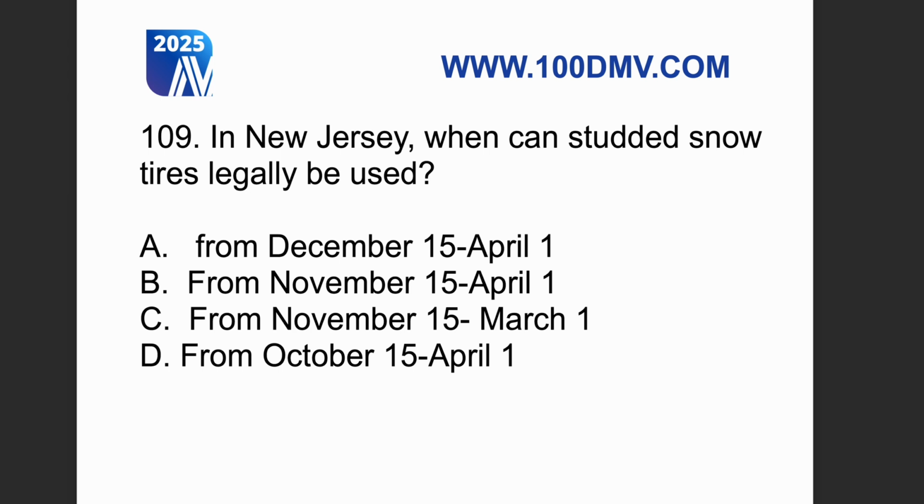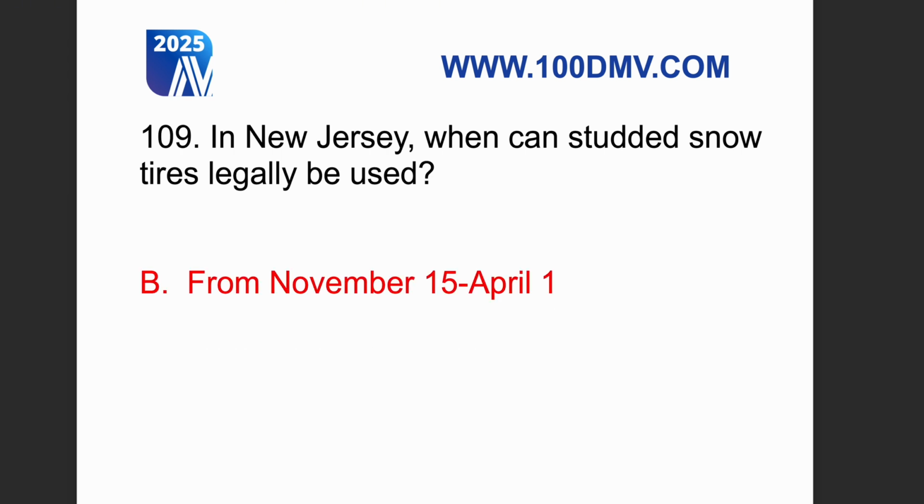109. In New Jersey, when can studded snow tires legally be used? A. From December 15th to April 1st. B. From November 15th to April 1st. C. From November 15th to March 1st. D. From October 15th to April 1st. Correct answer, B. From November 15th to April 1st.